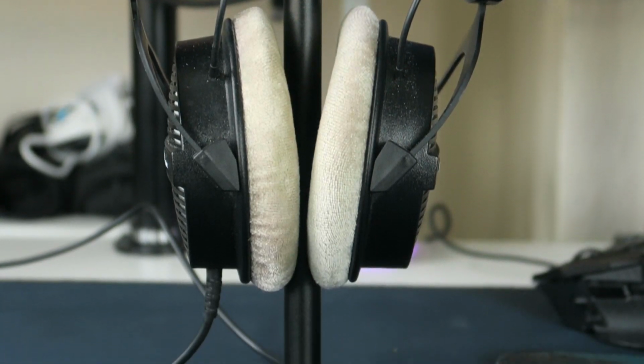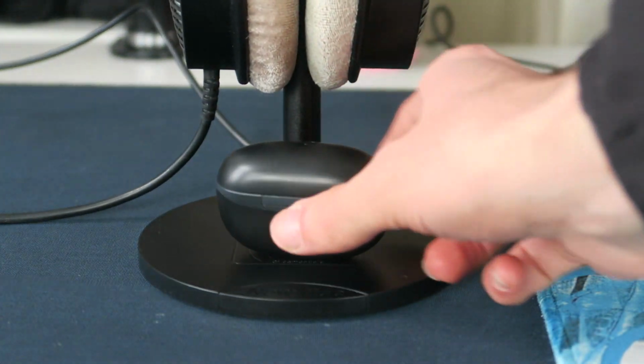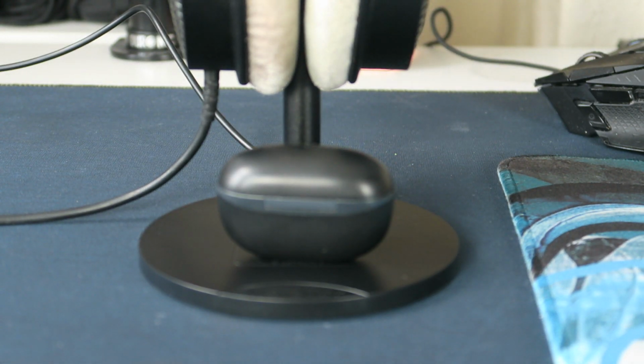If you want to be more creative though, what makes this one stand out is the wireless charging pad. So this one can plug in via USB, and then your phone or headphones, whatever wireless charging device you have, you'll be able to charge it on the headphone stand.